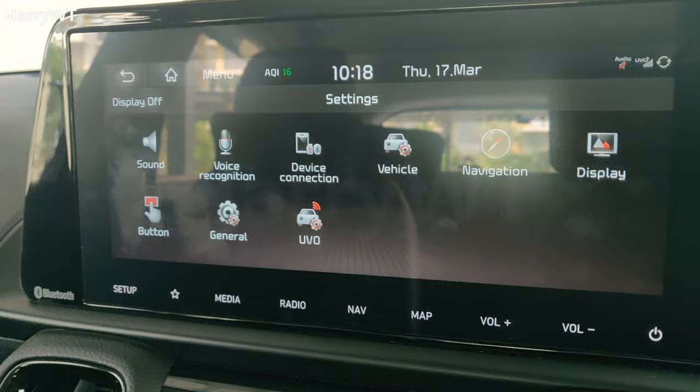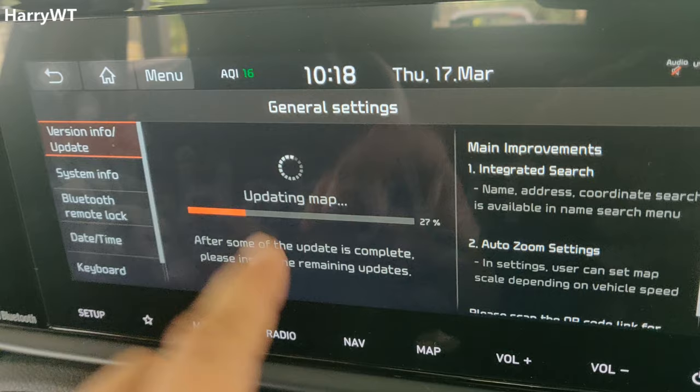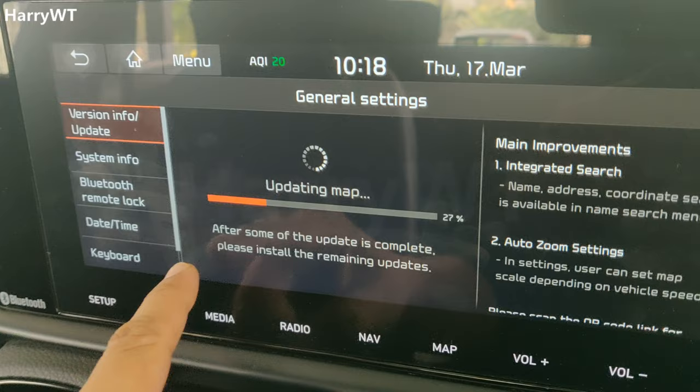So we need to go to Settings, then click on General. Now this is the only area we are interested in. Even if the map is not updating for you, this method should work just the same. On the lower left side, tap on this area 5 times and then tap just once on the lower right side of this area. And immediately we enter the engineering mode.